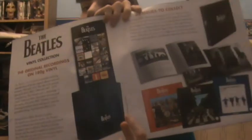So yeah, that is Live at the BBC and Please Please Me for the Beatles vinyl collection, as well as the mug. Let's see what else we get, because I've got the binder out. We're supposed to be expecting another one of these come the final delivery anyway.